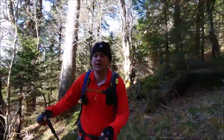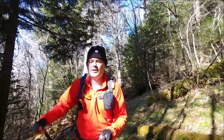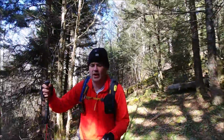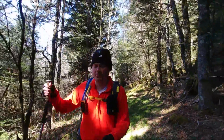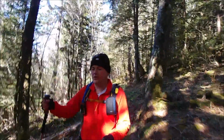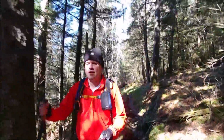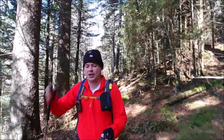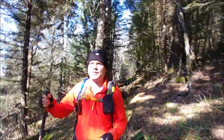Good morning. It is day 2 of my weekend backpacking trip in the Smokies. It's around 9:45 a.m. and I'm currently heading east on the Balsam Mountain Trail, a little bit more than halfway to the bushwhack for Luftee Knob. And from there, I'm going to turn around, and before I get back to the shelter, I'm going to do the longest bushwhack of the day to Mark's Knob.